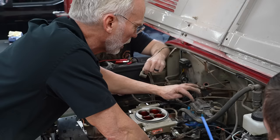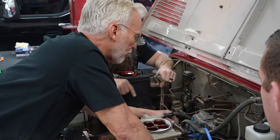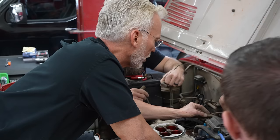The firing order is 1, 8, 3, 4, 6, 5, 7, 2. Let's put 2 on there. So that would be this one, the very front one. This is 2. So we're going to put that one there. Go ahead and get this cap on here now.